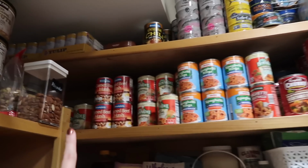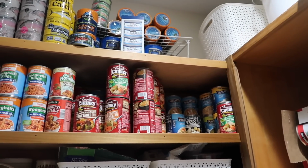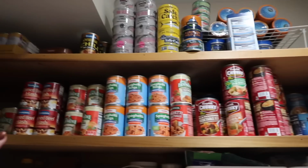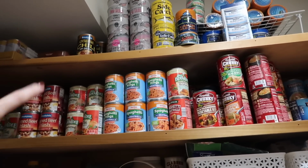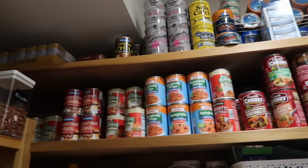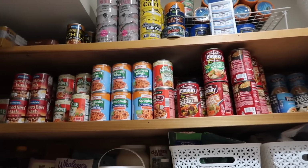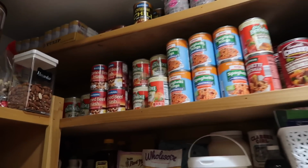And then this shelf here is just a bunch of like ready-made meals. We don't really eat a lot of this stuff. It's just kind of here. So I was thinking about relocating all these cans to a different spot, considering it's not something that we grab and use. It's more of a long-term storage situation.